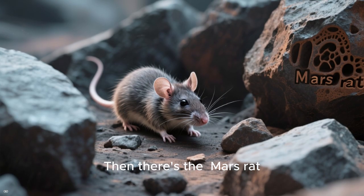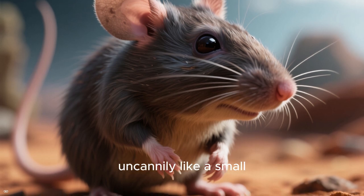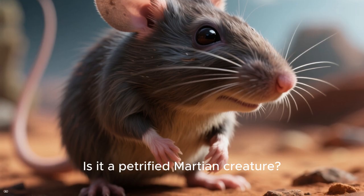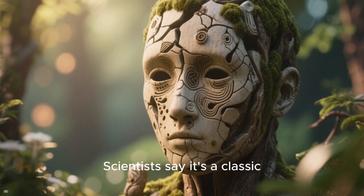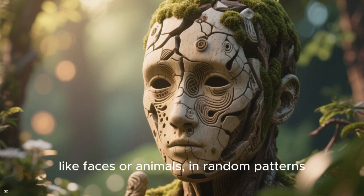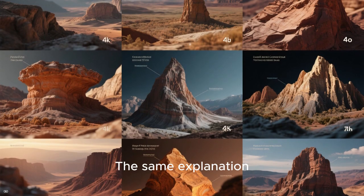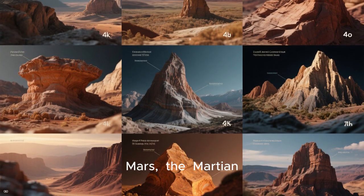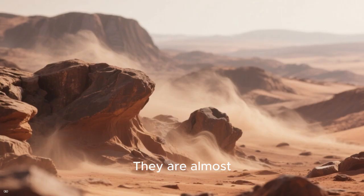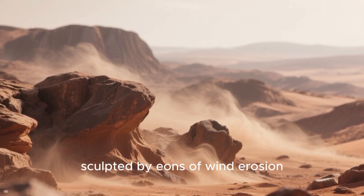Then there's the Mars rat. This image from the Curiosity rover shows what looks uncannily like a small rodent crouched between two rocks. Is it a petrified Martian creature? Scientists say it's a classic case of pareidolia, our brain's tendency to see familiar shapes like faces or animals in random patterns. The same explanation goes for the woman on Mars, the Martian squirrel, and even a supposed thigh bone. They are almost certainly just interestingly shaped rocks, sculpted by eons of wind erosion.